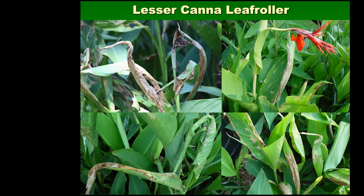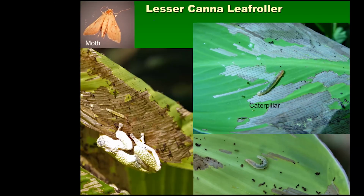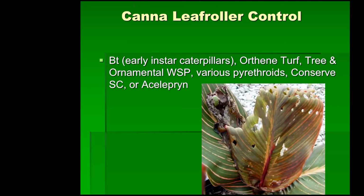So what are some insecticides? Well, we have BT products. We have Orthene. Might work pretty good because it's systemic. So if you get it on the leaf, it'll go through from one side to another. Various pyrethroid insecticides, Conserve SC, which is a really good product to use for caterpillars in general. Real safe to use for your landscape professionals that are out there. And a fairly new product called Acelepryn. Kind of pricey, but it's systemic also.